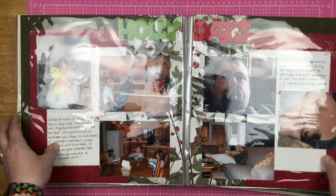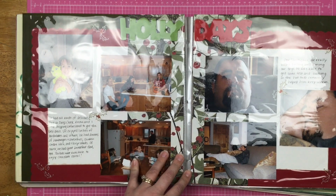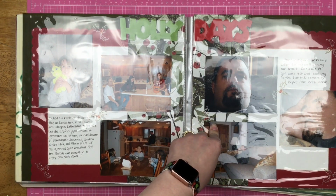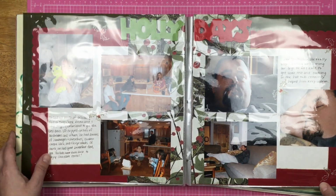This is back at the cabin. These were our best friends at the time, and my poor husband got sick on the trip. And then again, more stamping and stickling.